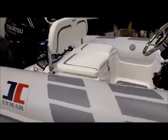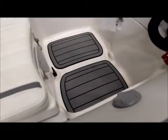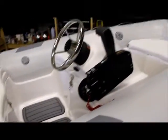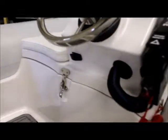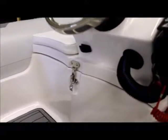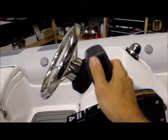You've got seating for two on the rear bench seat. There's storage underneath. We'll take a look at that later. This particular boat customer had us install SeaDeck. That's a gray over black configuration. You've got your remote control at the helm here with your steering system. We ended up adding an extra control rocker switch for the client to control his navigation and anchor lights.